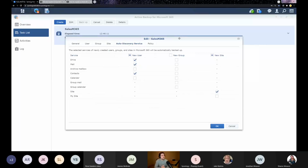And auto discovery service. So this is an interesting one. Auto discovery service is essentially, if you have a new user, group, or SharePoint site created within Microsoft 365, it's going to automatically back up whatever data you want, right? So in this case, we have Drive, Mail, and Contacts backed up for all of our new users. We don't have any group data that is updated here, and then we have just the site backing up for the SharePoint sites.